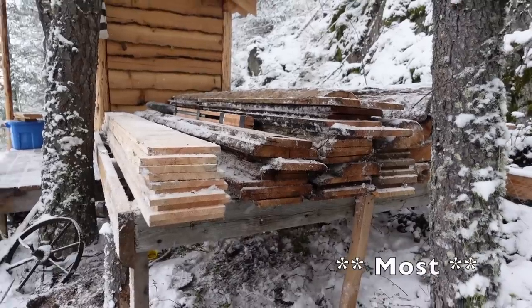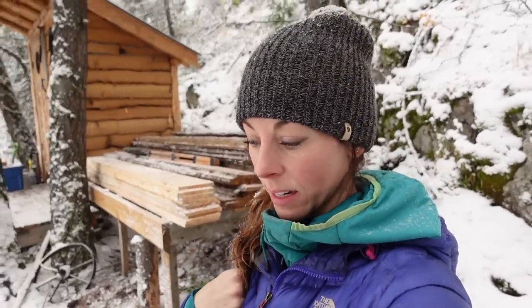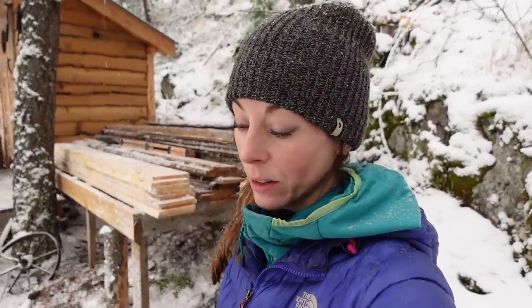That is all of the lumber. The last thing is the countertop, which is a big slab of the lodgepole pine that I'm going to use for the counter. There's that. And there's the two windows. So I think we'll do the windows while we're here. Hopefully. I mean, I can do it another day, but it'd be nice with two people to do that.